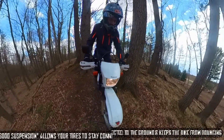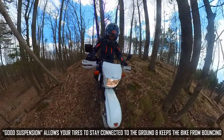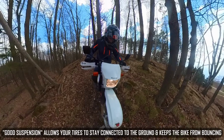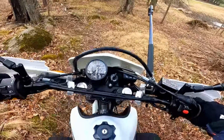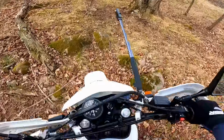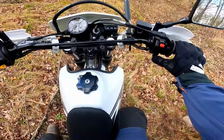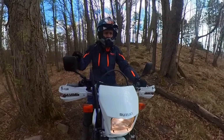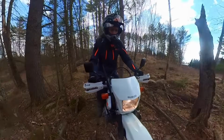The suspension, man, I guess I didn't realize, whoa, how much of it, what's going on here? Come on, bike, let's go. How much of a difference that would make, even just going down a hill. But I mean, when you're sloshing around like that, that really affects the ride and is not confidence inspiring. I mean, of course, good suspension is going to be good, right? But it makes a huge difference.